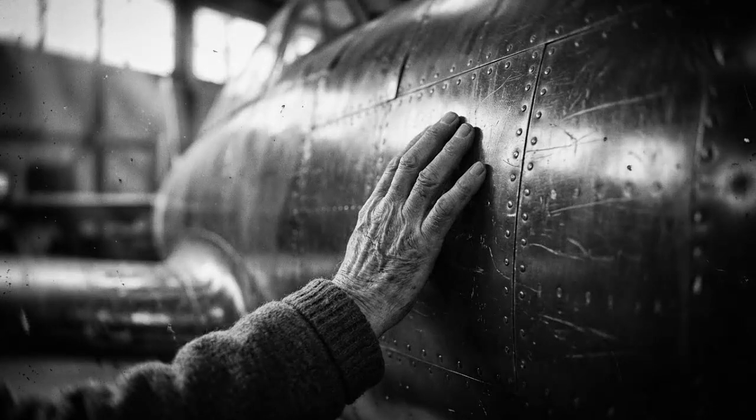The conclusion. Today, only a handful of P-36 Hawks survive in museums. They sit quietly in the dark. Most visitors walk past them. They look for the Mustang. They look for the Spitfire. They see the Hawk and think, just another old plane. They don't see the blood on the hands. They don't hear the wind whistling over the Atlas Mountains. They don't feel the biting cold of the Finnish winter.